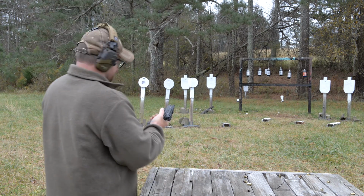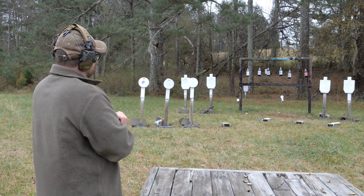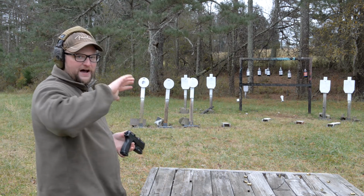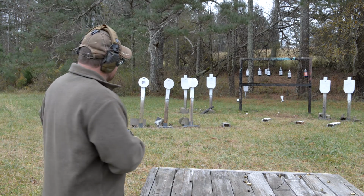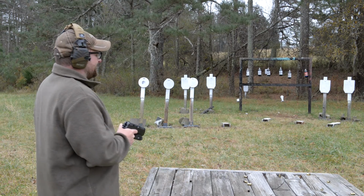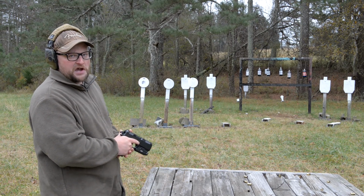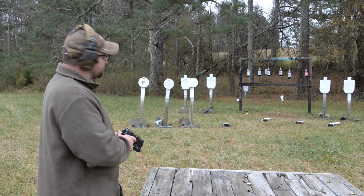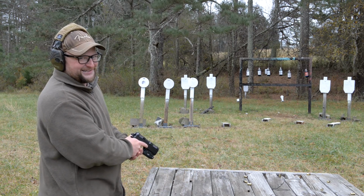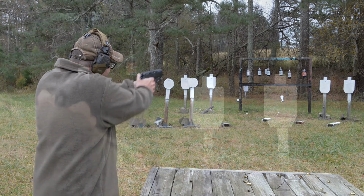All right, I'm just going to shoot a group on the bolt of this plate over here on the right to give me a nice fine point of aim, just to get an idea of what this gun is doing. And guys, this is not meant to be taken as gospel. This is just me unscientifically grouping this gun, not using a rest. This is just me shooting it. Let's just see what it can do.